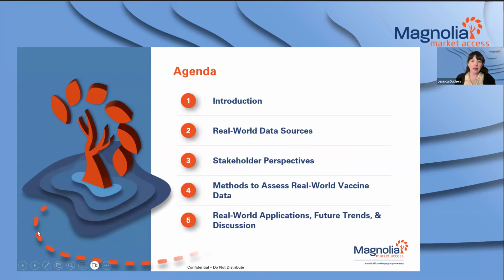And just a brief agenda, we'll go through a quick introduction and then discuss real-world data sources in vaccine safety studies. We will take a look and discuss stakeholder perspectives and then methods to assess real-world vaccine data, and then conclude with a discussion of real-world applications, future trends, and then some time for Q&A.